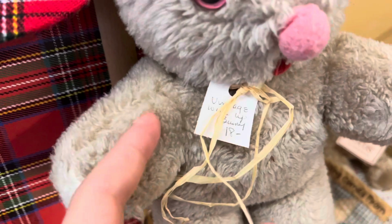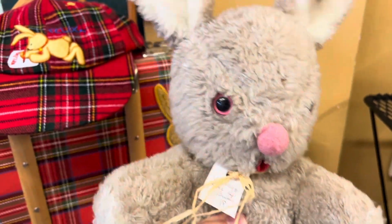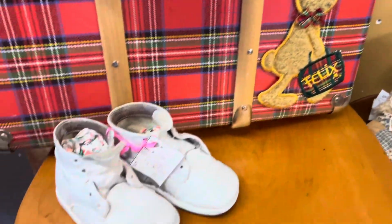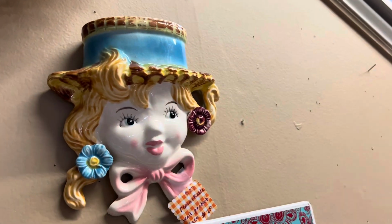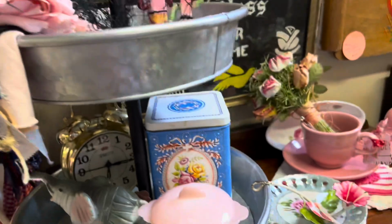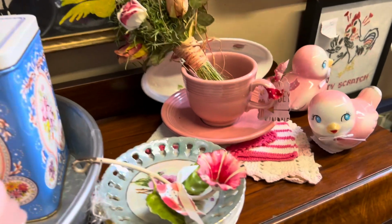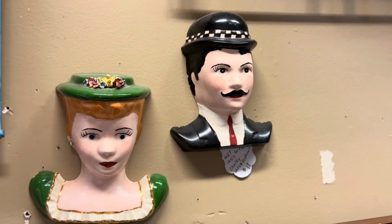Oh, this is one of those spin-up bunny rabbits. $18, it's not bad. Oh, I like the little hat and suitcase right behind him, too. That's got to be from Japan. It says Felix on it. Interesting. Don't know enough about that. Hello there, little lady. Some customs. Oh, they're funny. And I think those are the knockoffs that they had at Target like last year, I think. Those birds.